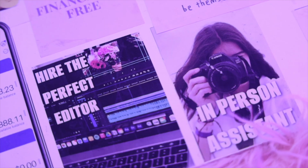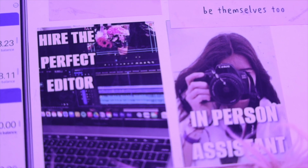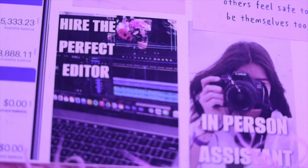So that's good. With all of that abundance, I want to hire the perfect editor. I also would love an in-person assistant. So I plan to find someone in my hometown and I can teach them how to use my camera and help me film and help me do photos and all of the things, content creation, as well as just things in my personal life that I need assistance with.